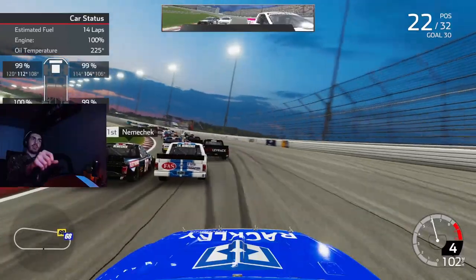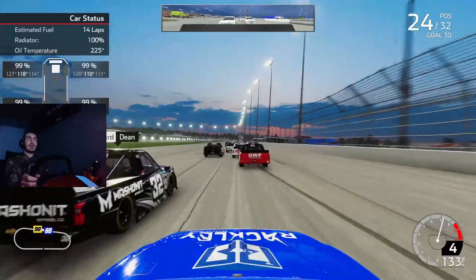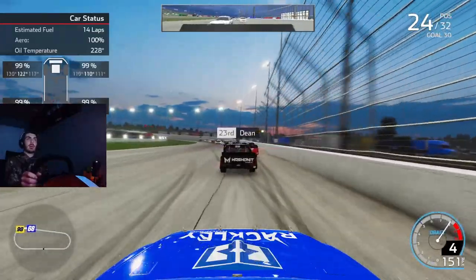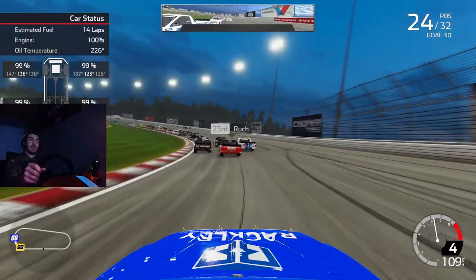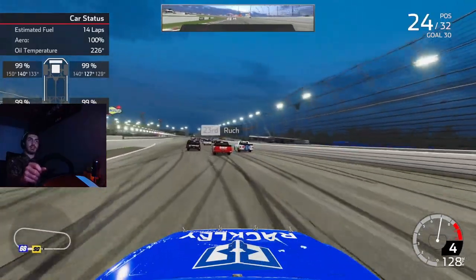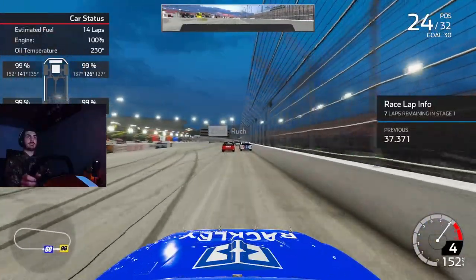We've got a truck to our inside already. I think we're definitely going to be better on the long run, where these trucks can't go and basically pull a dive bomb on us like that. That is not appreciated in the slightest. We'll keep moving on, trying to stick with this lead pack.